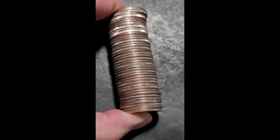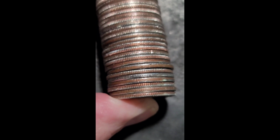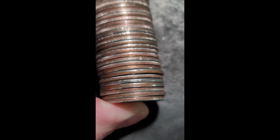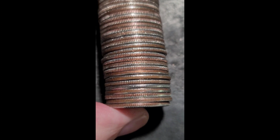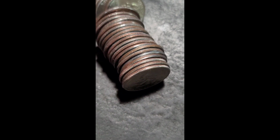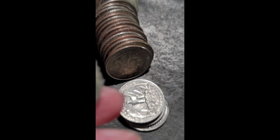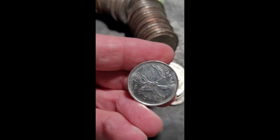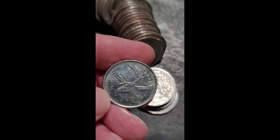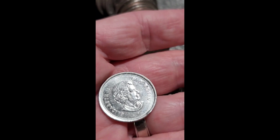All right, I'm on roll 33, and you can see right there we have a silver edge, but I'm going to go and call that a Canadian. So let's see. Where are we here? And it is a 2005 Canadian. Let's keep going.